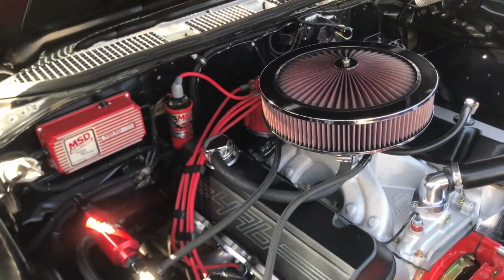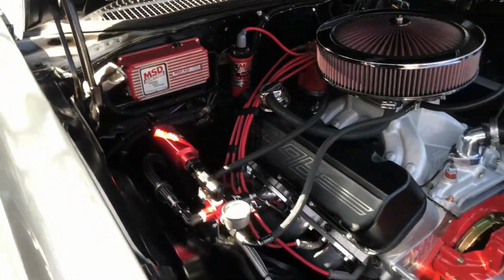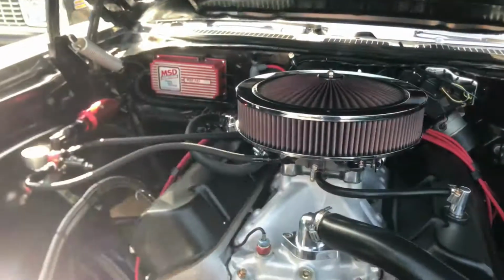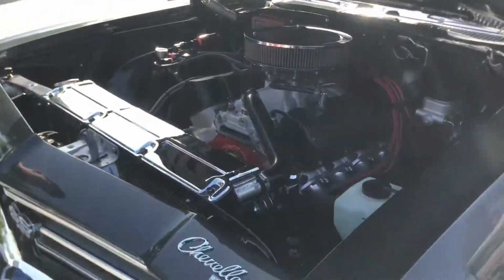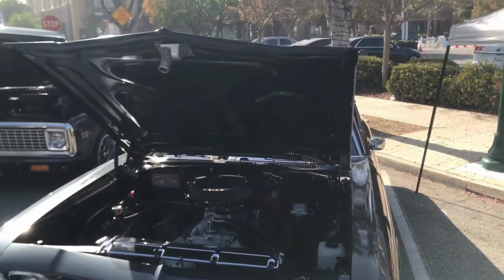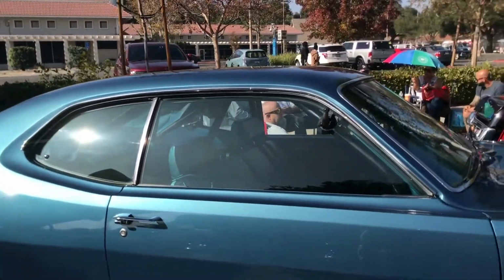And look at this motor setup. MSD, he's got all this fuel control. I think he might be running an injection here, like a Vitek or something. This has got injection written all over it. 496, wow. What do you think, Trevor? Nice, huh? Beautiful Chevelle. And this is just some of the quality that we're seeing here today. Right next to it now, we've got what looks to be a Duster or a Dart.